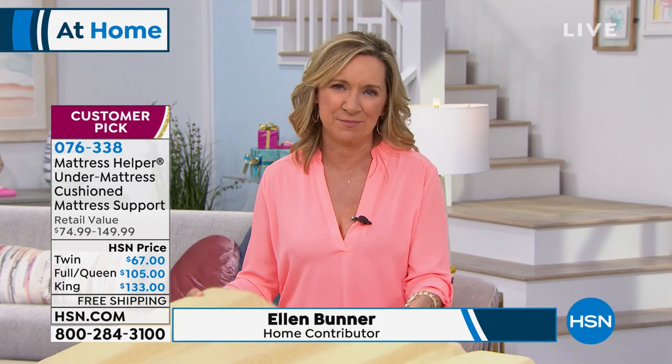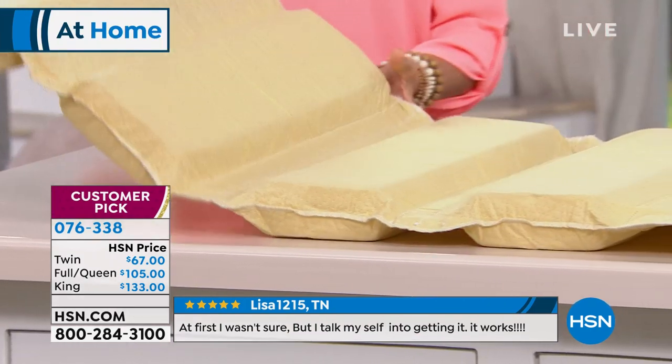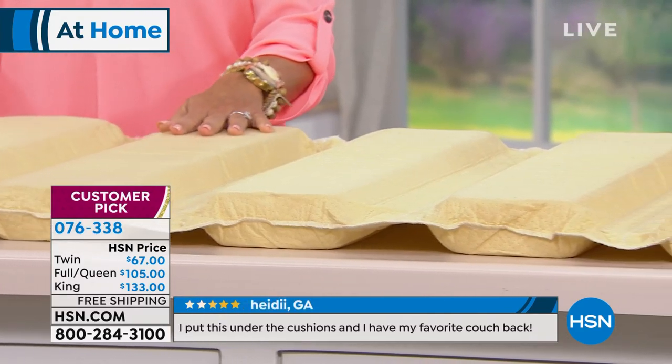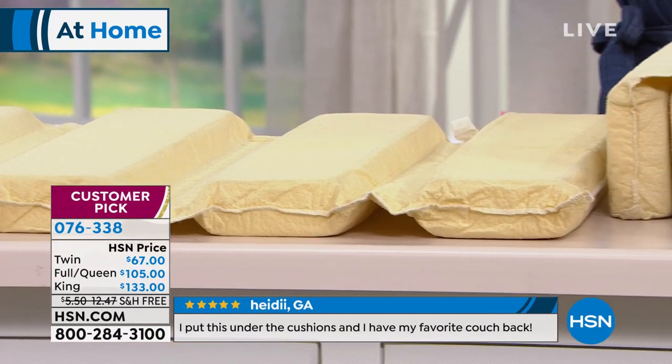This is the Mattress Helper. It has huge reviews. On HSN.com you can find this product and read the reviews of people that said, I wasn't sure if it was going to work. I got it home, I tried it. What a huge difference. I feel like I got a new mattress. That is what I love about this product. We've got reviews at the bottom of the screen. At first, I wasn't sure, but I talked myself into getting it. It works. I put this under the cushions and have my favorite couch back. You can do a lot with this.